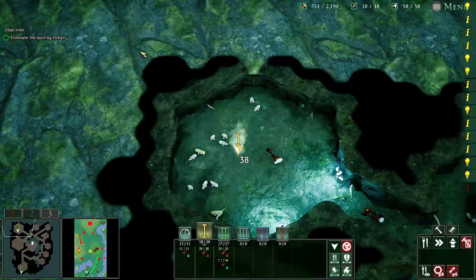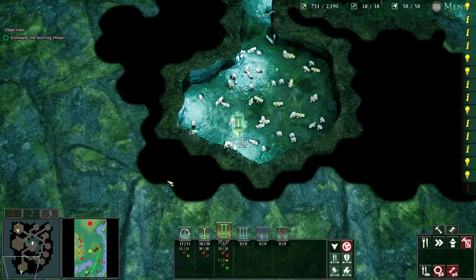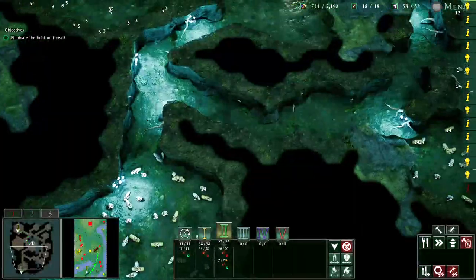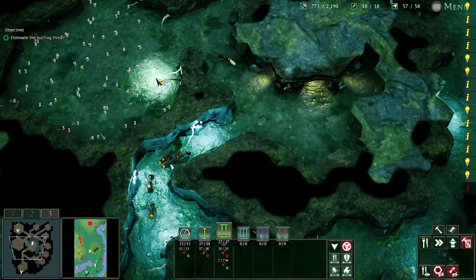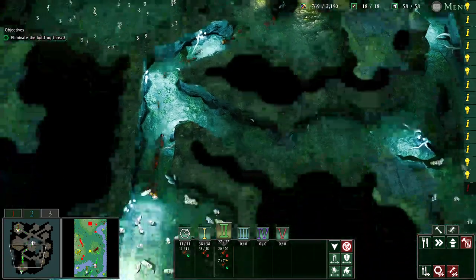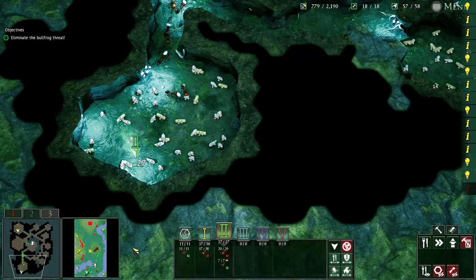Night approaches, and the predators of the day give way to their nocturnal counterparts. As they encroach on colony territory, battles must be chosen wisely. Spread too thin, the fire ants could find themselves quickly overwhelmed.